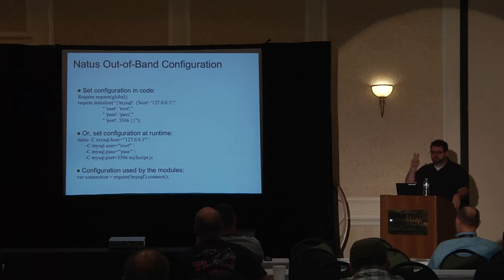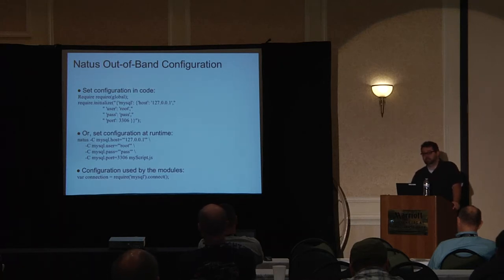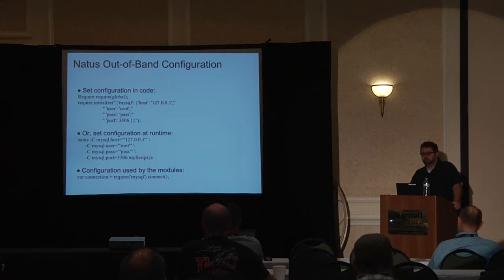Now there's two ways you can actually pass in this configuration. The first example here is if you were to hard code it in native code. So when you initialize that require system, you pass in manually some JSON data. Now, that's not the way most people are going to use it, and it's not really the most interesting part of the functionality. But it is there for embedders if you want that kind of stuff. The way most people are going to use it is that they're going to be able to set their configuration at runtime. So in the second example here, you can see the -c option is mysql.host and then some JSON value. And what will happen here is that mysql.host will actually be set to the string 127.0.0.1. User will be set to root, pass will be set to password, and port will be set to 3306, and then we execute the script.